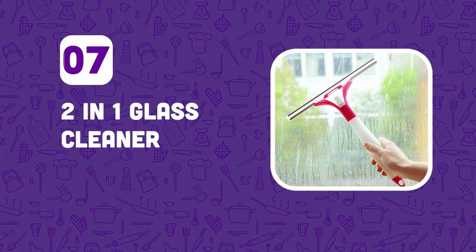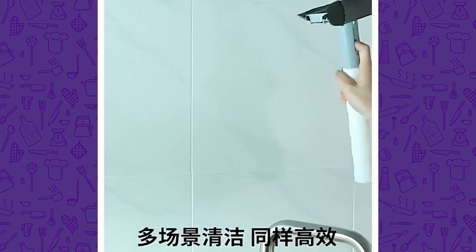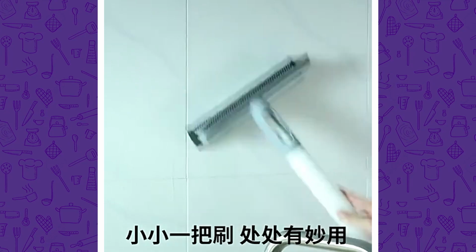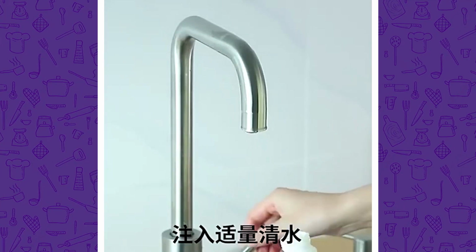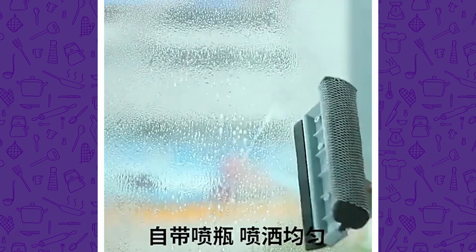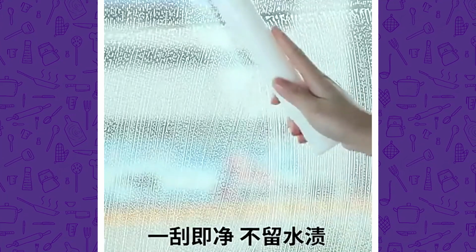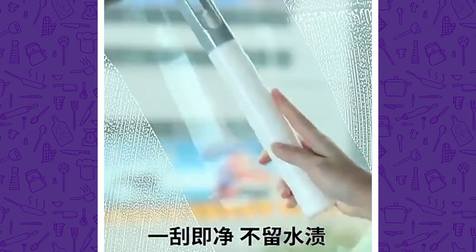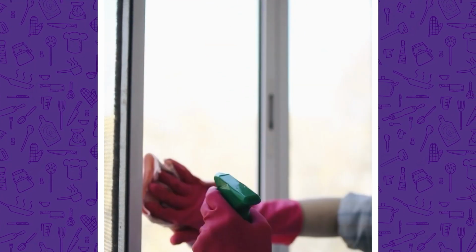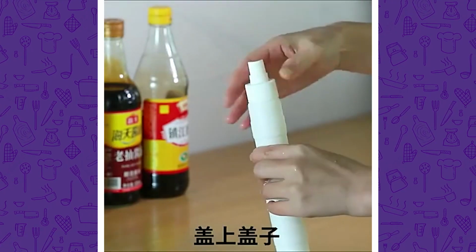Number 7. 2-in-1 Glass Cleaner. Here, the 2-in-1 glass cleaner comes in with its all-in-one design. This cleaner makes it easy to clean glass surfaces without having to use multiple products. Simply spray the cleaner on your glass surface and use the attached microfiber cloth to wipe away streaks and smudges. The 2-in-1 glass cleaner is also environmentally friendly, as it eliminates the need for disposable paper towels. The 2-in-1 glass cleaner is the perfect solution.